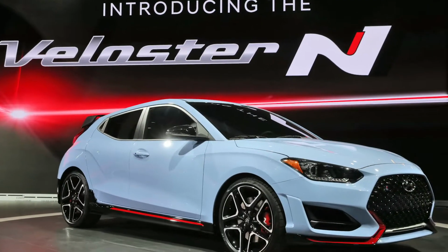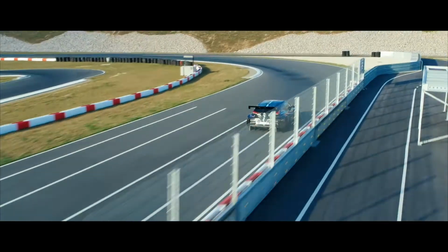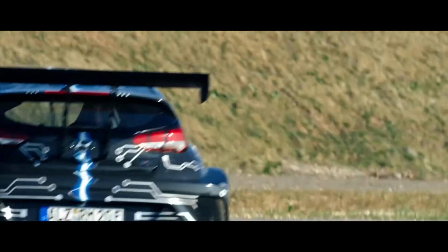This N Line for the Sonata is just the taste of things to come. There is a lot of cool stuff just about to come out of Hyundai. They started the N and the N Line ideas about 6 years ago, and in the next few years, by 2022, there will be 7 different Ns and N Lines in the Hyundai fleet. The RM20E is their electric race car. That's on the way, 810 horsepower.